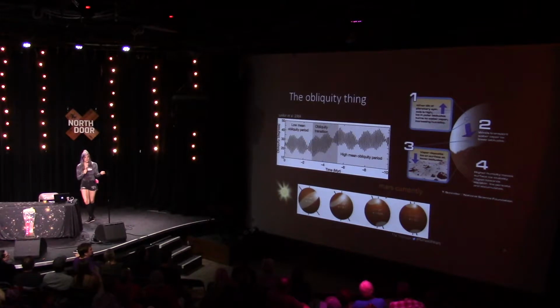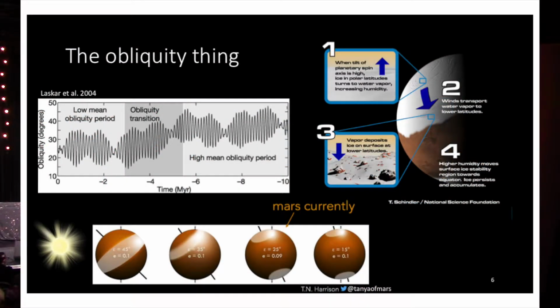And what happens when you have this dramatic change in the axial tilt is you get the movement of water ice stability from the poles to the mid-latitudes or even the equator and then back again. So we have a lot of movement of water ice on the surface of Mars because of this radical variation in the axial tilt.